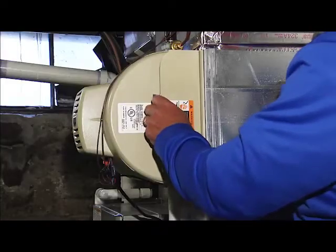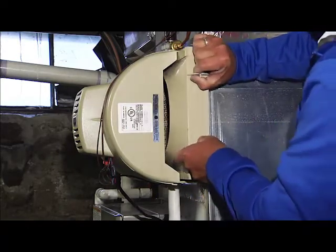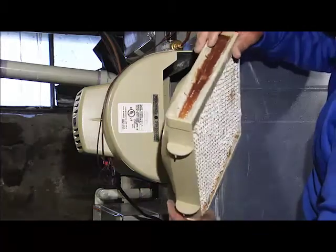Next, and finally, let's change the humidifier pad if you have a whole house humidifier on your furnace. Yes, they do need to be changed just once a year, and this should prevent water from spilling down into your furnace due to a plugged up filter pad.